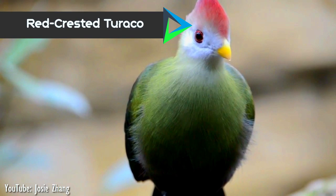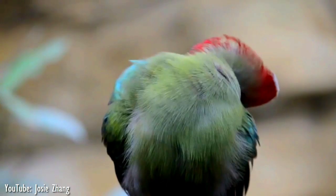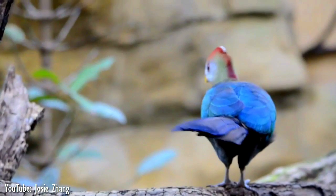Number 5. The national bird of the Angola Nation. The red-crested turaco occurs quite commonly along the length of the Angolan escarpment and adjacent forested habitats. It is a brightly colored bird with a white face, yellow beak, and red crest. Their body feathers are mainly green with very dark green and blue wing feathers.